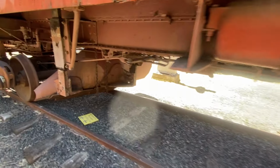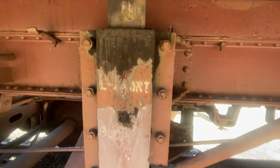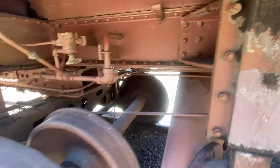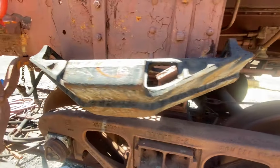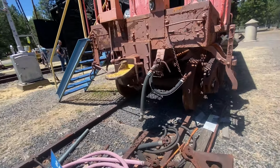Some service in 1978 and 1980. Cleaned, oiled, tested, and stenciled. There's that view of the guide. Still a little bit of oil on it. There's a re-railer. Those would be handy. There's probably a couple of those on board originally.